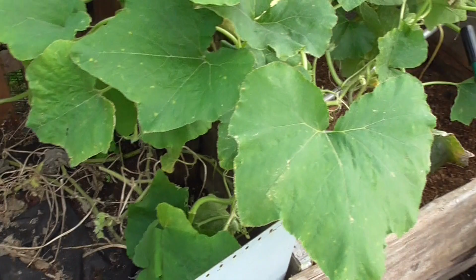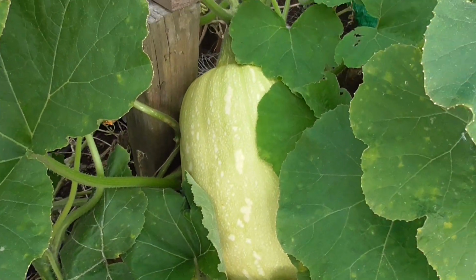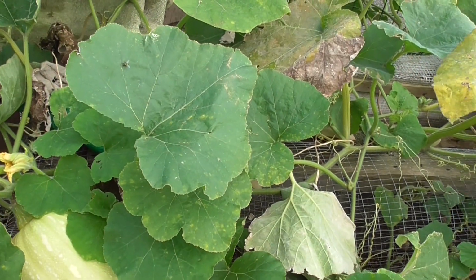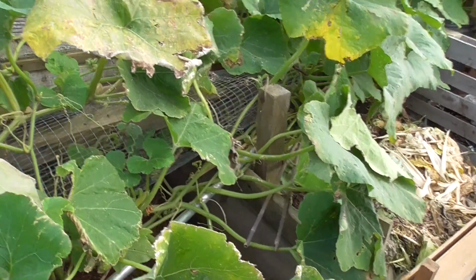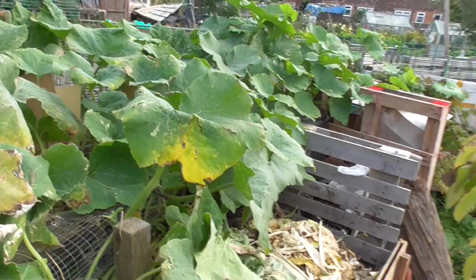And my big thing was my question previously. Has this taken all the goodness from the compost bin? I suspect yes. And I'm going to have to do something with that compost next year before I use it in the normal way. But anyway, let's move on.